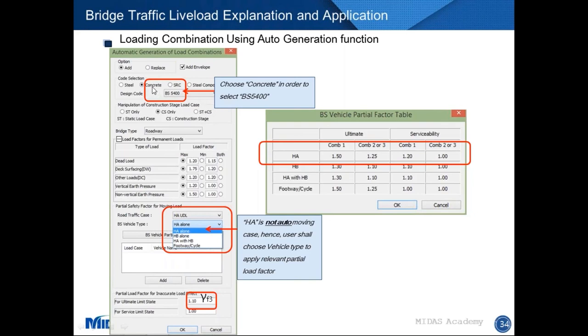seconds. First of all, choose concrete, and then choose the appropriate design code, which is BS 5400 over here. Then you can choose the bridge type to be roadway in your case. And then in order to create the HA load combinations, because HA is not an auto moving case, if we choose HA UDL, we have to choose the vehicle type for the software to apply the relevant partial load factors. When we choose HA UDL, the BS vehicle type will come up like this. Then you click on the BS vehicle partial load factor table, and it appears like this. It's for you to choose which vehicle you want the software to apply the relevant partial load factor to in your moving cases.